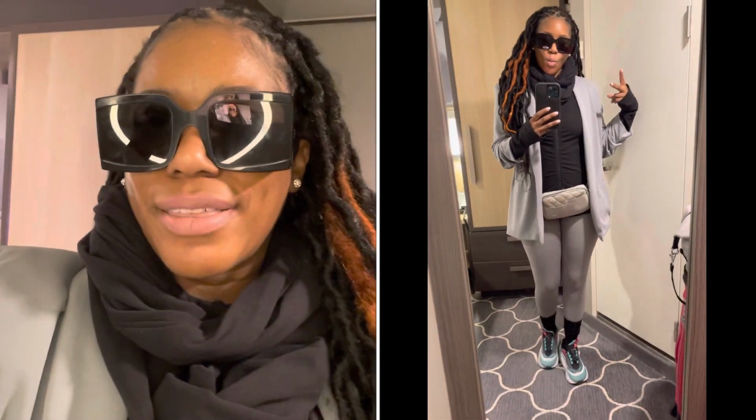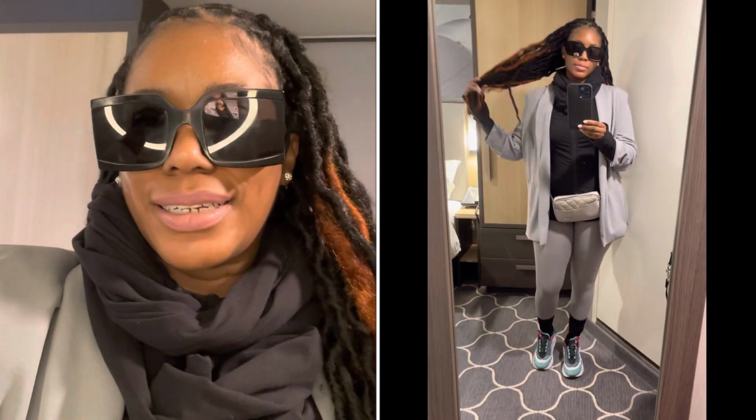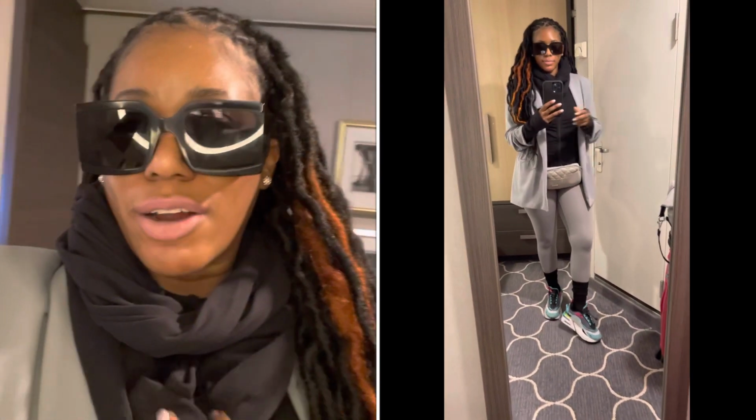And the thing with traveling, I've learned, is layering is key, because yeah, we disembark in Miami, but when you get on that plane in Miami, it might be freezing once you get 30,000 feet in the air. So I layer. So I have on my Lululemon Define jacket, my Celine blazer, because I want to look professional, and my black, this is also a Lululemon scarf that I got, I don't know, 4 years ago, and my Celine sunglasses. So this is our travel outfit today.